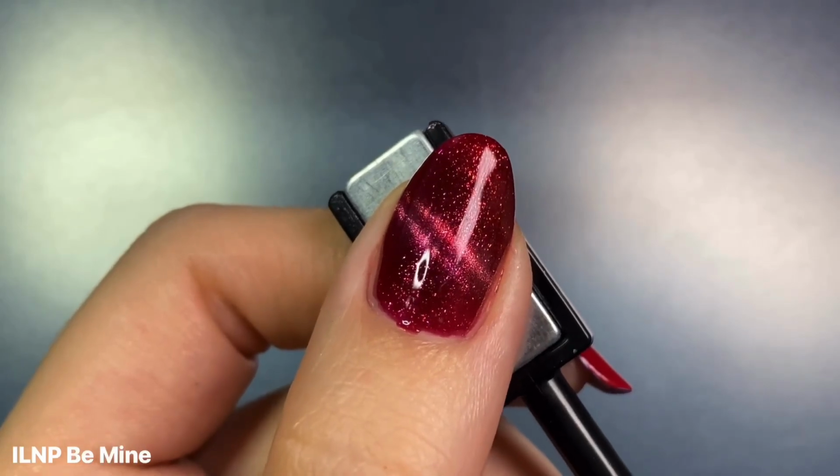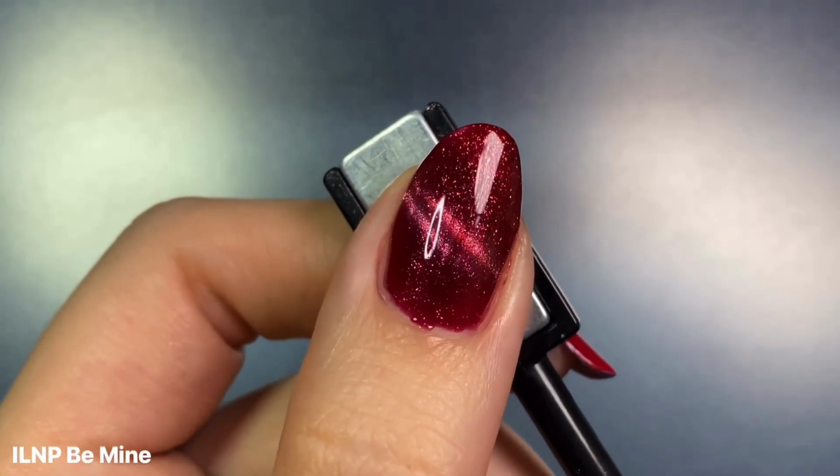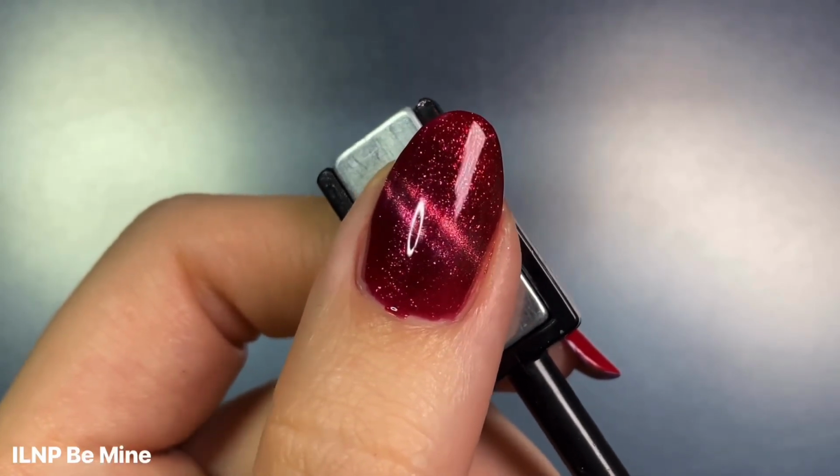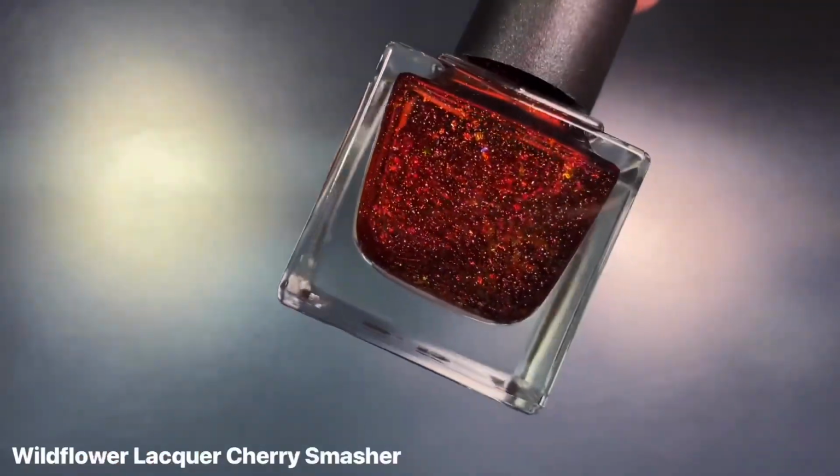At the same time, it's really the shimmer and the flakies that brighten it up, but I just think it's so yummy. I love it so, so much. Next up, I have this oldie in my collection.